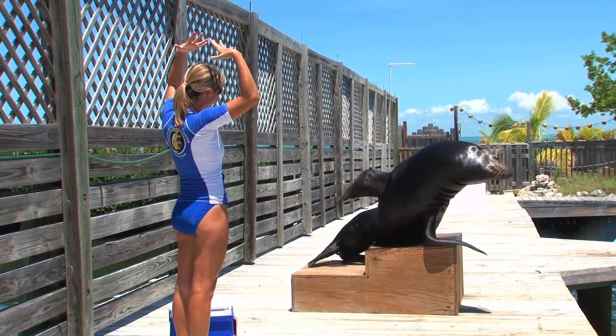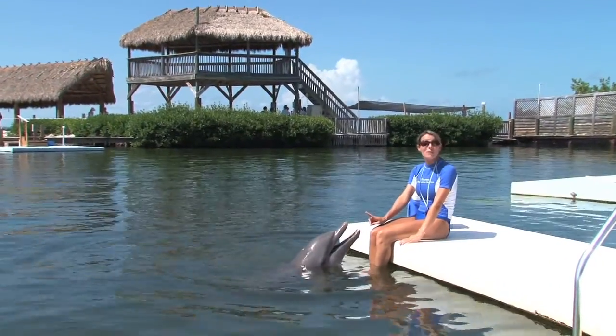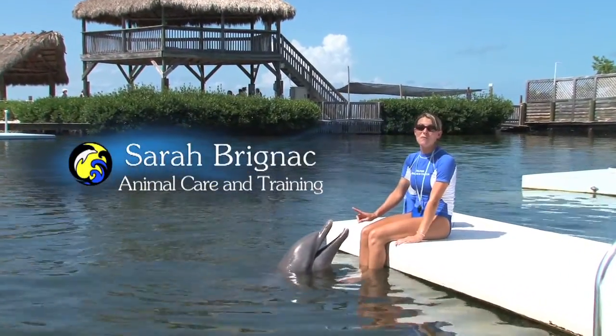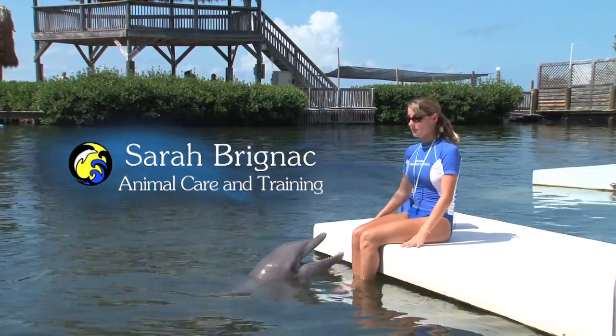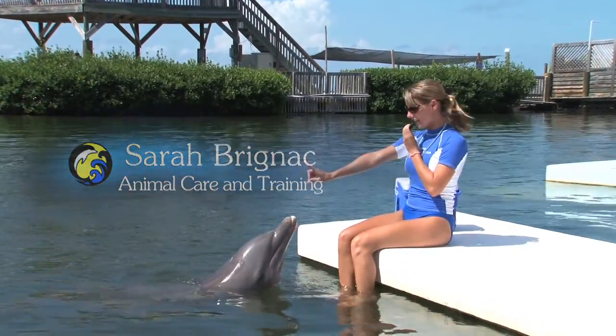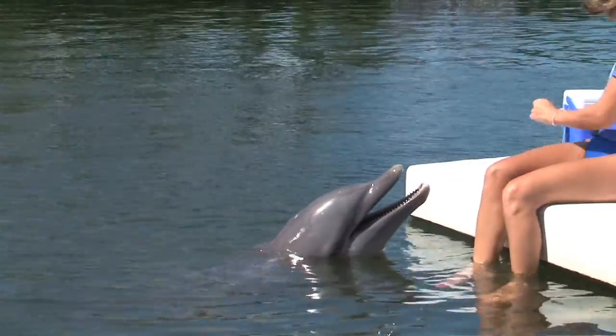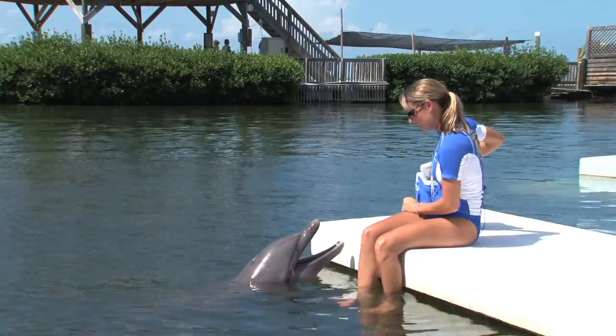The way we train the Innovate behavior is first we show the dolphin the new signal. Usually when our dolphins see a signal they haven't seen before, they just offer up something new, kind of trying to figure out what we're asking. So I'm going to show Marina the signal. When she offers the behavior, I'm going to bridge and reinforce.